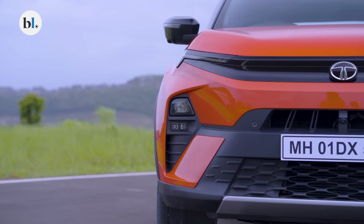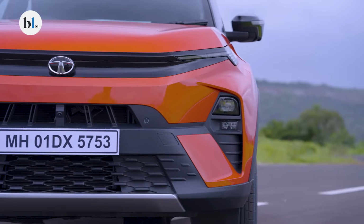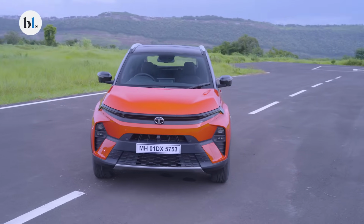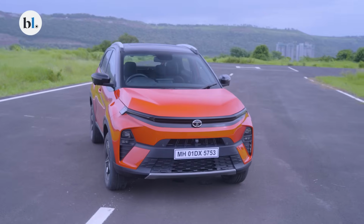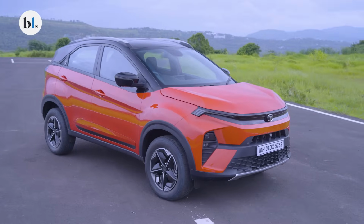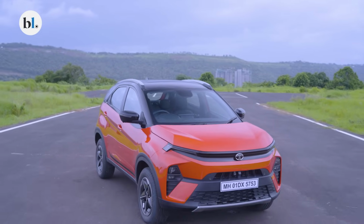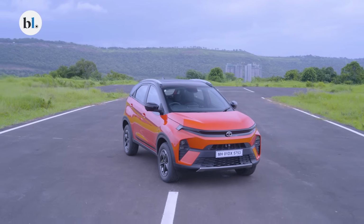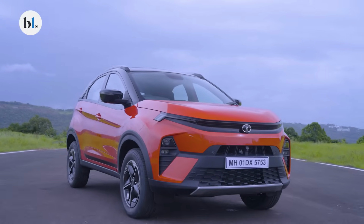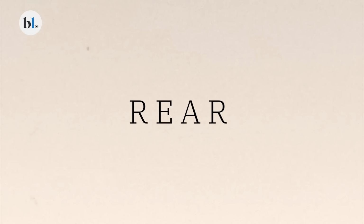Now this grille here is also completely new. It is meant for breathing. Of course, what we have here is the turbo petrol DCT, which again is a completely new transmission, which we'll talk about. But this here is the DCA, as Tata Motors calls it, a dual clutch automatic transmission, and that does the breathing duty. You must remember, of course, that the Nexon also gets an electric variant, which is very soon going to be launched by Tata Motors sometime in the next week or so. We will be driving that too and giving you a first-hand impression.